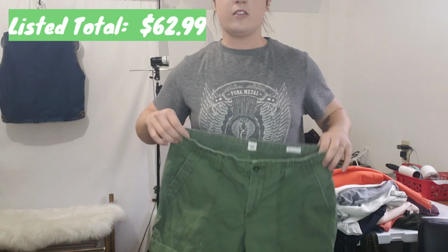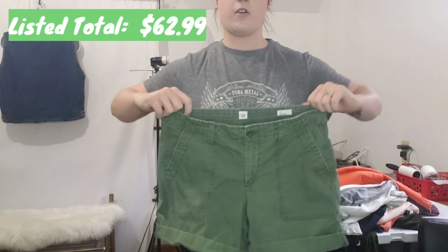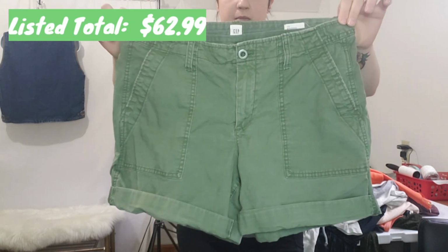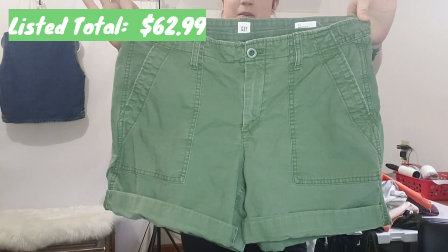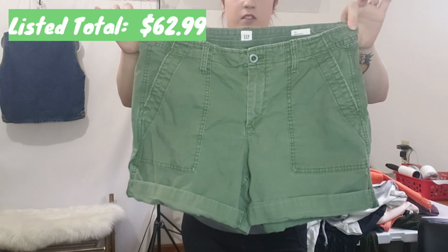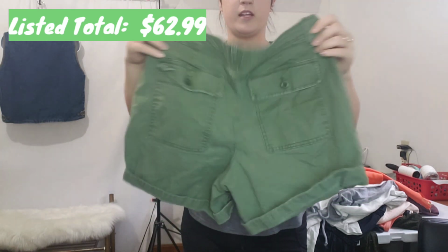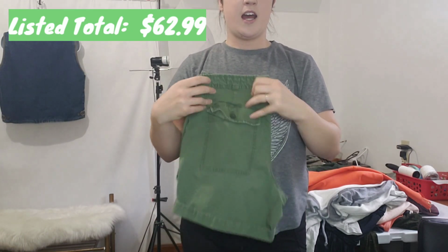So I went in looking for athletic wear and summer shorts. So I did find some of those today. So that's why I picked these up. I'll also wear these if summertime comes around and they are not sold. But I just thought that they were really cute. They're that girlfriend style, which is coming back in. They're an army green. And yeah, I just thought that they were really good.